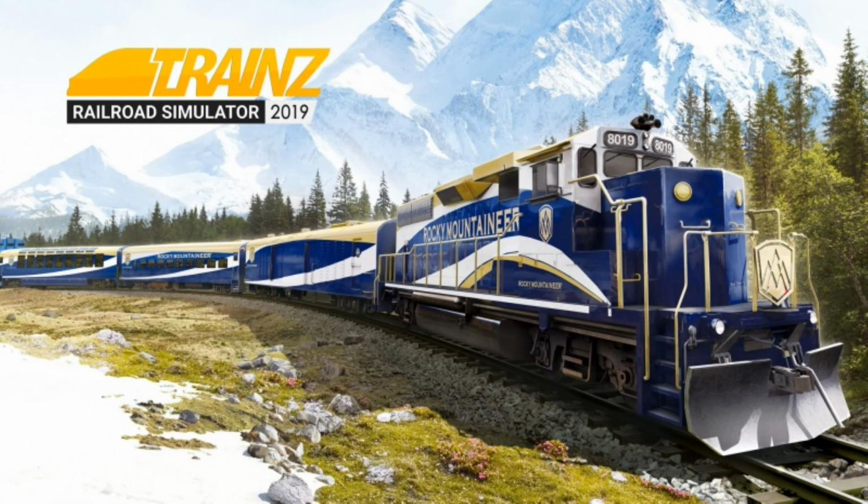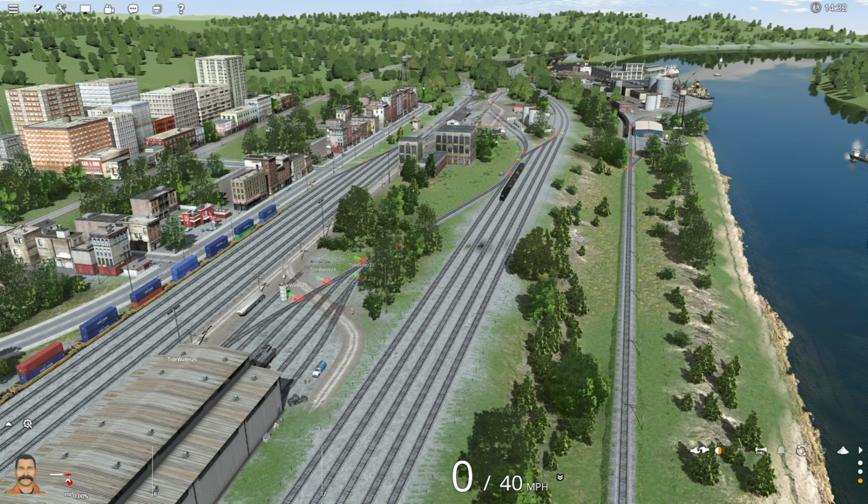Today's session 10 on Trainz 2019. We're back on the Tidewater route, and today we're going to be watching Jane, who works for the Tidewater Railroad, operate a GP38-2. She'll be switching the coal docks down at the Tidewater Wharf, so let's follow along.